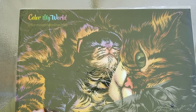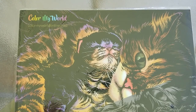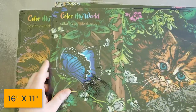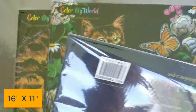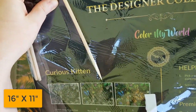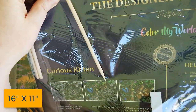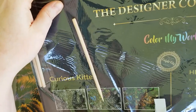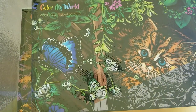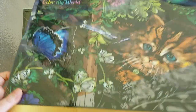And these are gigantic pictures. I wish I had a regular size coloring book out here for reference. I'm trying to see if they say on them. It says 405 by 285 millimeter. It's a lot bigger than 8.5 by 11, which is again why I had to do this part.